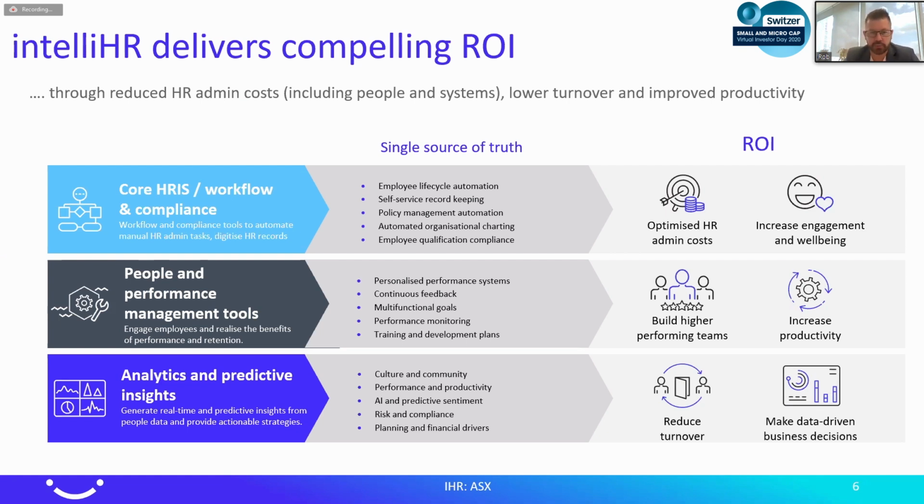And then again, that secret sauce, which is the analytics and predictive insights, helps businesses focus on those most important drivers in cost, but also revenue and productivity, so reducing turnover and helping them make data-driven business decisions.